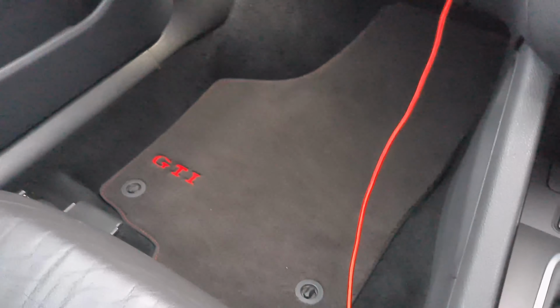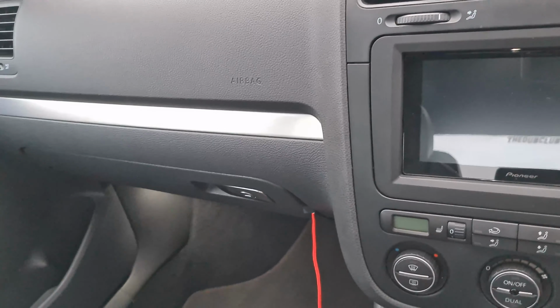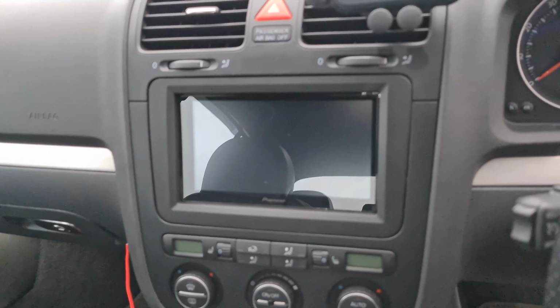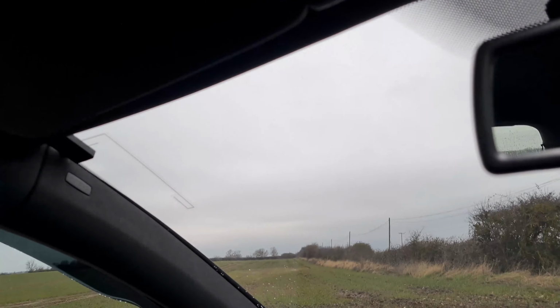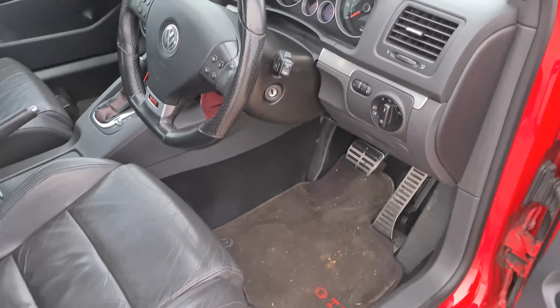I also sourced and fitted an OEM glove box that doesn't have the phone holder. We currently have a Pioneer SPH DA250 DAB fitted. Also have the DAB aerial. Do have a dash camera fitted as well. This is wired into the fuse box.